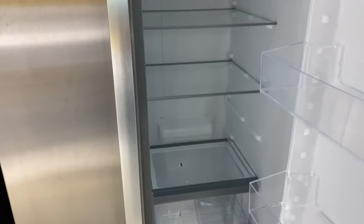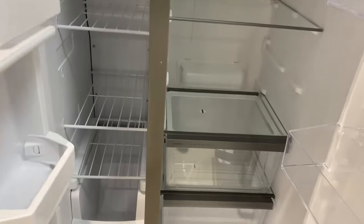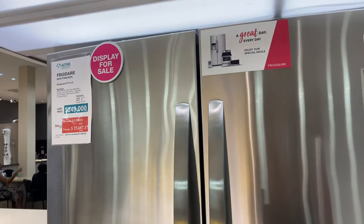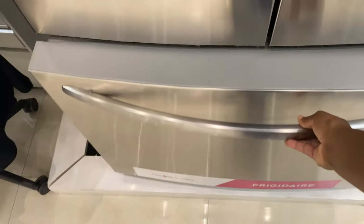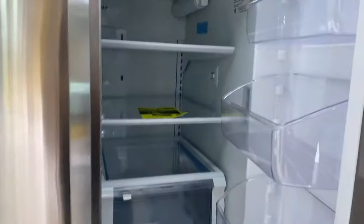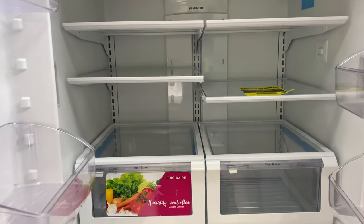And then you have the Whirlpool fridge. This one is $189,000 plus tax plus GCT. I love these kind of fridges. $249,000 plus tax. The ones that you can pull out, open. Yeah, love these type of fridges.